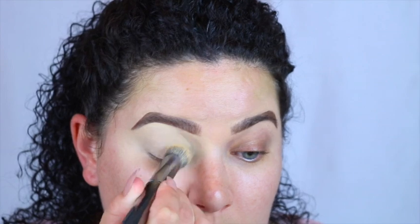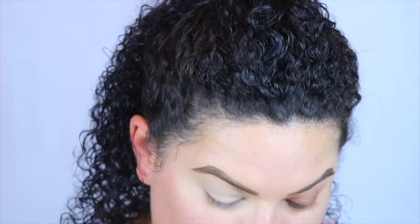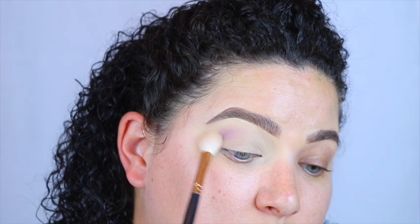So I'm just going to go in here and get these creases out of my eye. Okay, so I'm going to take a Morphe, this is a, I have no idea, R40. It's a big fluffy brush, and I'm going to go into C4. Make sure you tap everything off. And I'm just going to lightly go in here, start blending this out.